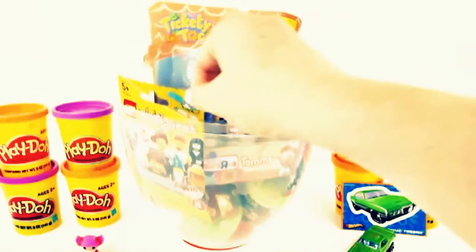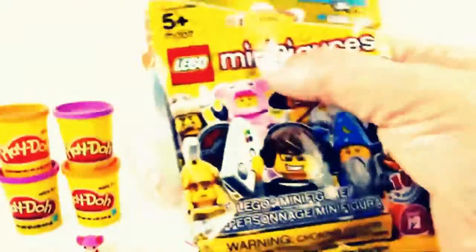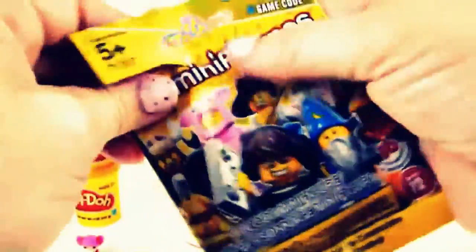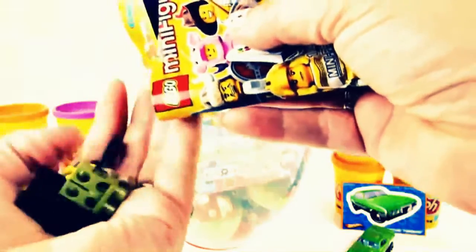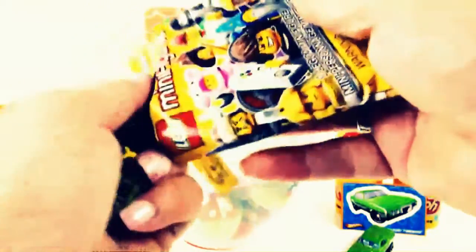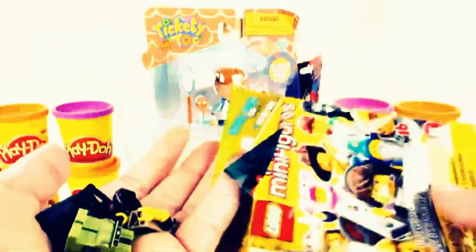Next, let's go for the Lego minifig. Let's see who is in here. Who could it be? I think it's someone new. I don't recognize this. Let's put these pieces together and see who it is. So here she is put together.